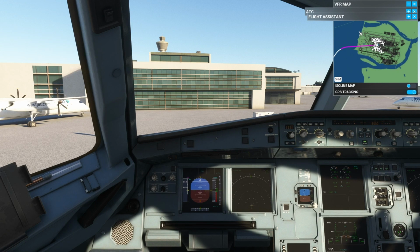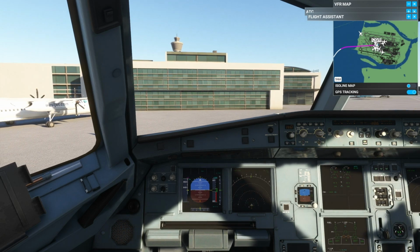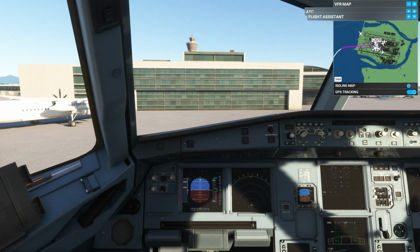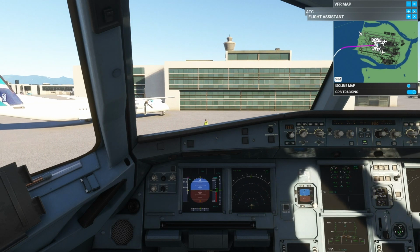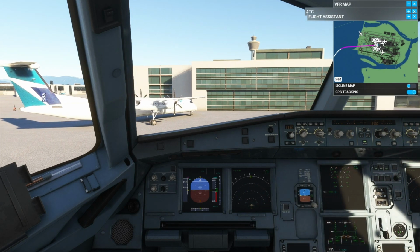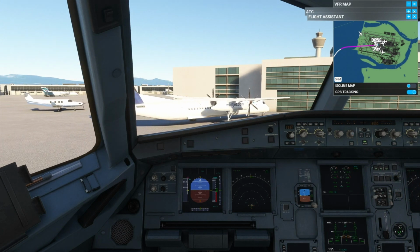Hello everybody, we're at Vancouver today, and we're going to be heading down to Portland, and I think we're going to be cruising about 11,000 feet, so it won't be too high. Clear skies, so it should have some good views.